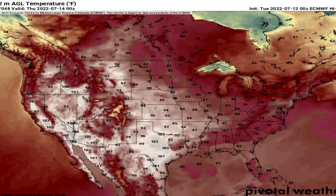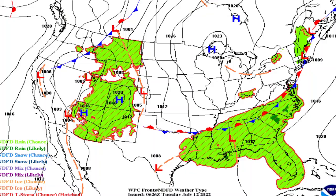As we move here into your Wednesday, you can see all that heat out there continuing to expand across portions of the plains, continuing to expand across the western United States, all the way up even into portions of southern and central Saskatchewan, southern Alberta, yeah, definitely even into portions of southern Canada. Middle to even upper 80s cannot be ruled out here even for your Wednesday afternoon tomorrow.